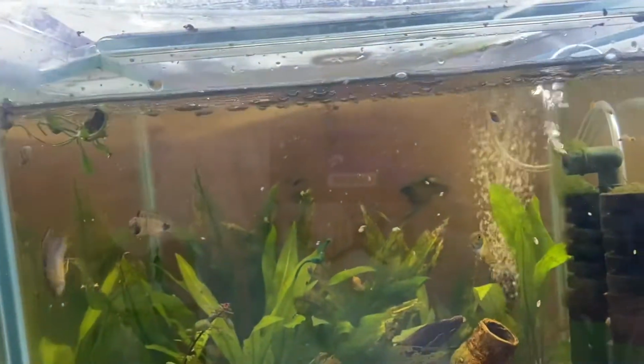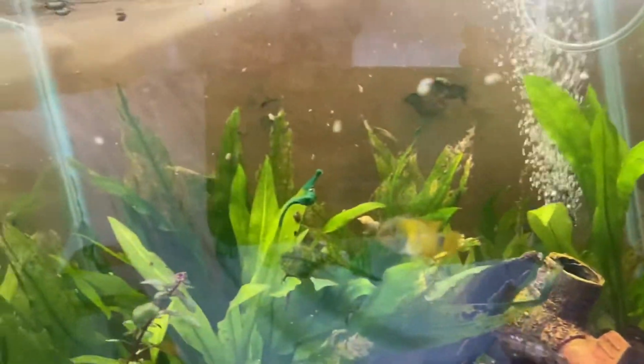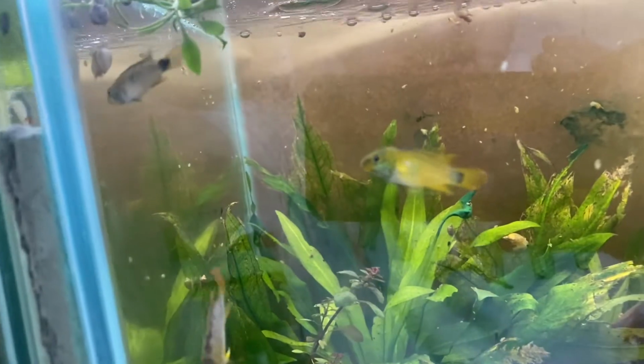Let's start off over here at the Apistogramma Pandora tank. So these guys here, we've definitely found out that we've got 2 females and a male, and we've also put in some new caves for them. So this female here, the bigger one, the one that's actually really yellow, has what we think has spawned in this pipe over here, and she's been defending the area ever since. So hopefully we should see her lead some fry out in the next couple of days.